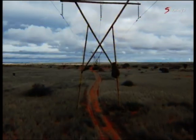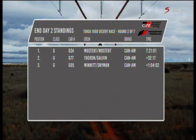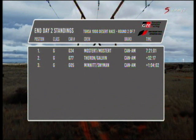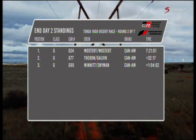Confirmation of the Mosterts leading Class G in their Can-Am Racing Maverick after stopping the clocks on 7 hours and 21 minutes, a full 32 minutes and 17 seconds faster than Glenn Turon and Craig Galvin, with overnight leaders Minnitt and Snyman dropping down the order.